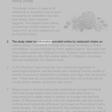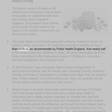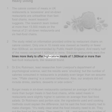The study relied on information provided online by restaurant chains on calorie content. Only 1 in 10 meals was classed as healthy, or fewer than 600 kilocalories, as recommended by Public Health England. And nearly half of the meals contained 1,000 kilocalories or more. Sit-down restaurants were 5 times more likely to offer high-calorie meals of 1,000 kilocalories or more than fast food restaurants, the research found.